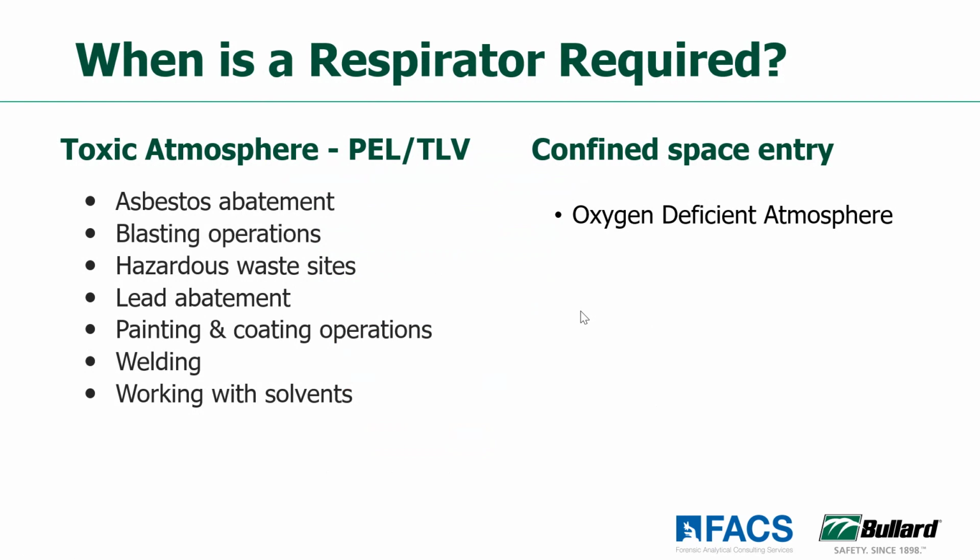Hazardous waste sites, definitely respiratory protection is needed. So you can see some of these examples here. When the atmosphere is toxic, we consider it to be near or above the occupational exposure limit or the threshold limit value. So we want to be looking at that and determining what those thresholds are in our workplaces, maybe measuring what those atmospheres are, having an industrial hygienist come in and measure in the air what those concentrations are.